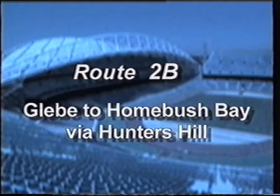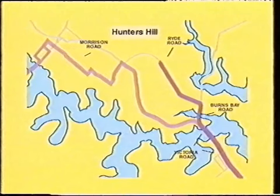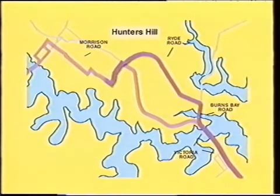Route 2B will take Olympic spectators from Glebe to Homebush Bay via Hunters Hill. Route 2B to Homebush Bay is identical to Route 2A from Glebe up to the Gladesville Bridge. At the Gladesville Bridge, the route deviates through Hunters Hill before rejoining the route at Victoria Road via Monash Road.